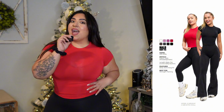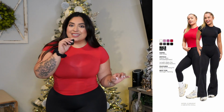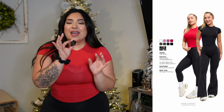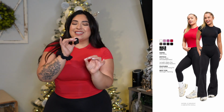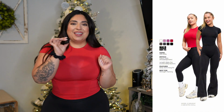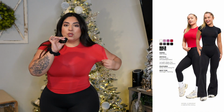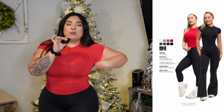The next thing I have are the baby tees, the Halo baby tees. Like I said, we have been waiting for these tees for months because Heidi has just been teasing them left and right, and they're finally here. So these are made of a brand new Halo fabric, and I'll put the description of the fabric right here.